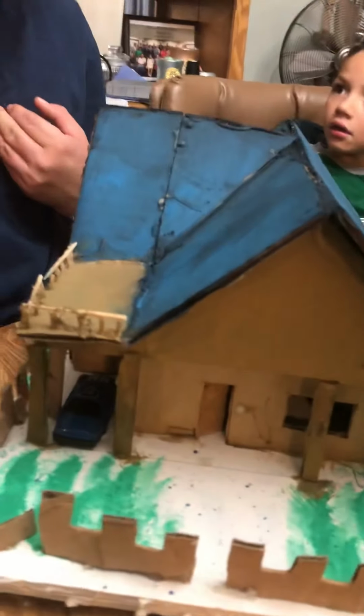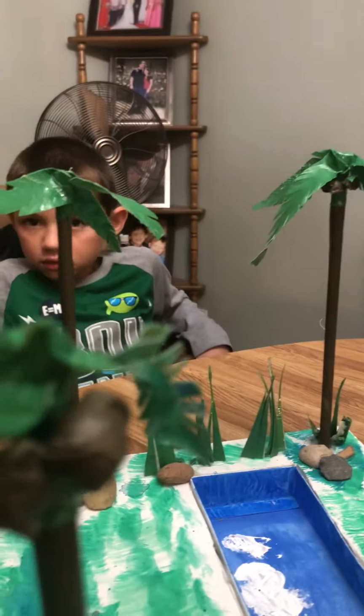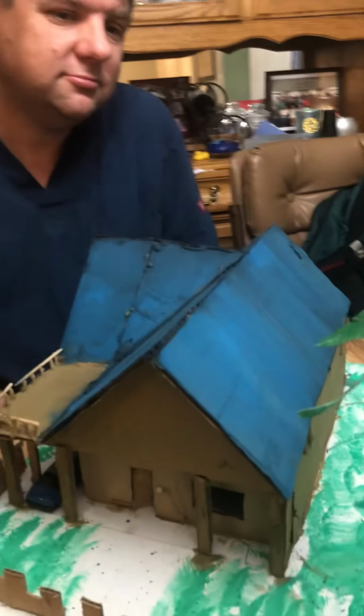I made the coconut tree. She just put the coconuts in there. Oh, she did the nuts. The coconut, there it goes. This is how the coconut tree looked like. We have animals.